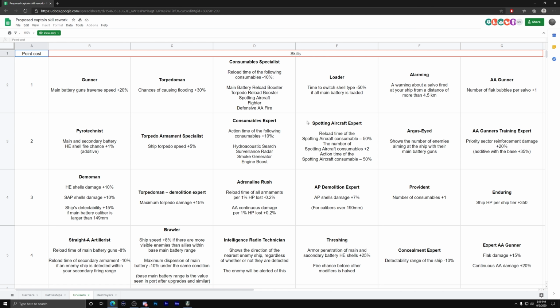Now, if I'm considering a nice build, I'm thinking about my Demoman. And I'm thinking about what my Demoman does well. And I think we all know what the Demoman does well. It kills the enemy. And now I can get AP. I can get extra charges. I can get Argus Eye. I can get Loader, of course.